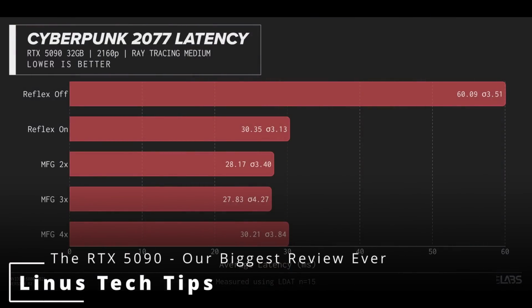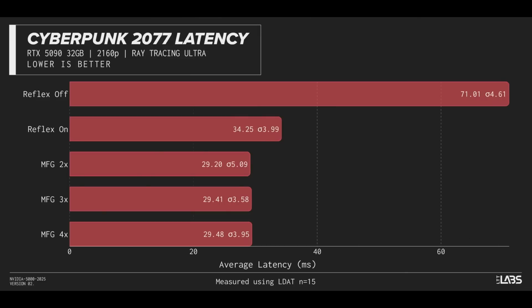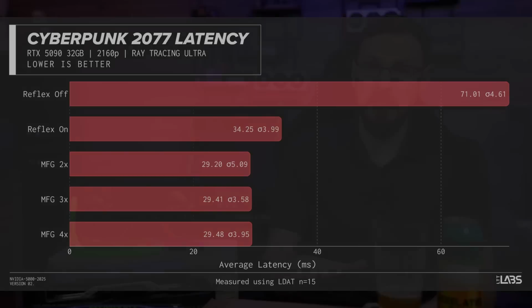But Linus Tech Tips actually did some latency testing and found that there was no major hit from running FrameGen. With Nvidia Reflex disabled, that is Nvidia's anti-lag API, as well as Nvidia FrameGen disabled, Linus Tech Tips saw roughly 60 milliseconds of input latency in Cyberpunk 2077. With Reflex enabled and running in fully native rendering mode, that number fell to just 30 milliseconds, responding twice as fast to player inputs.